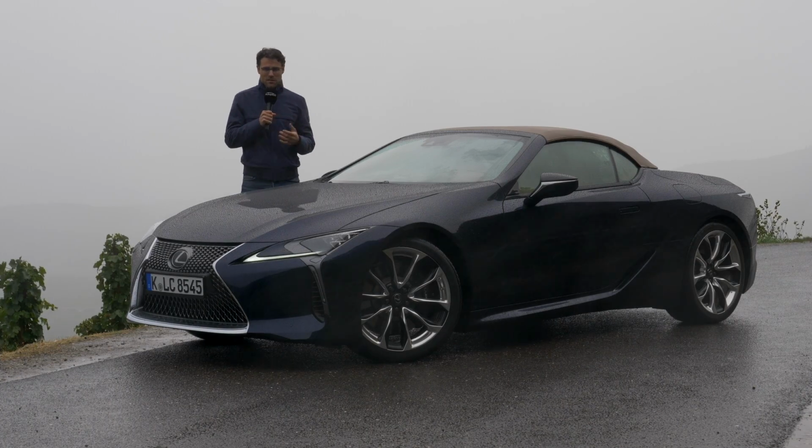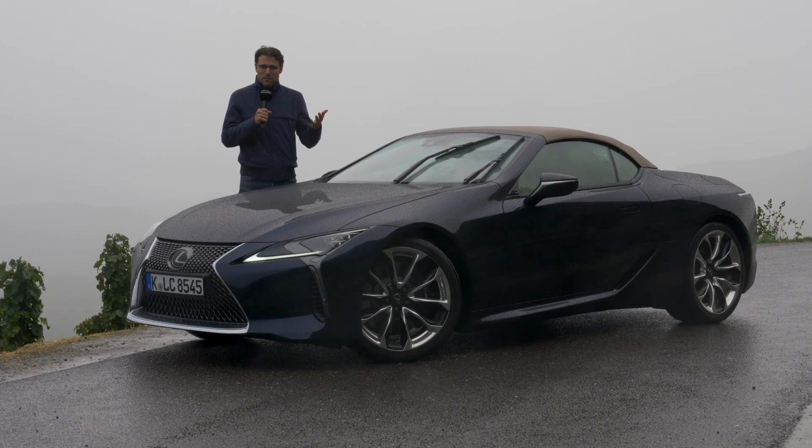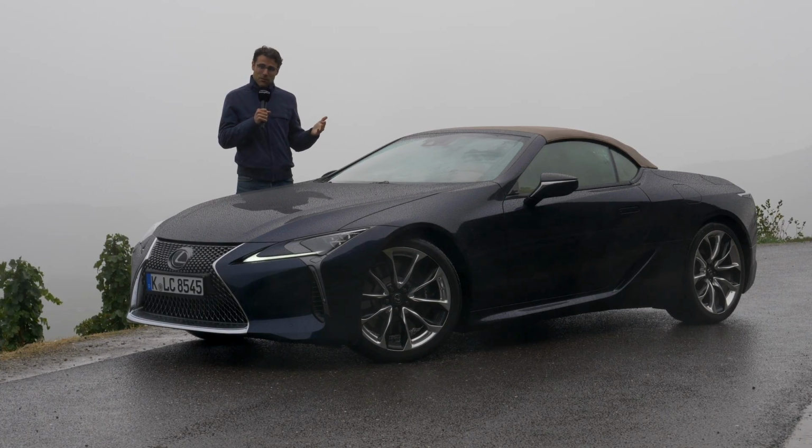Since the convertible is a little bit newer, it's more driving-focused than this one. But of course, they drive pretty much the same. The only difference is that you can also have the rear axle steering for the Coupé. This will improve the drive even further and also reduce the turning circle, so I can recommend that.